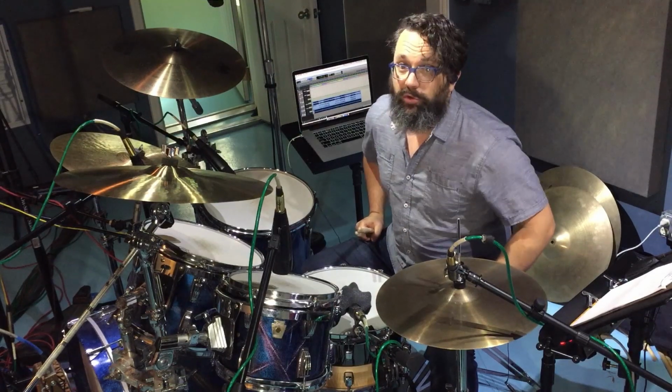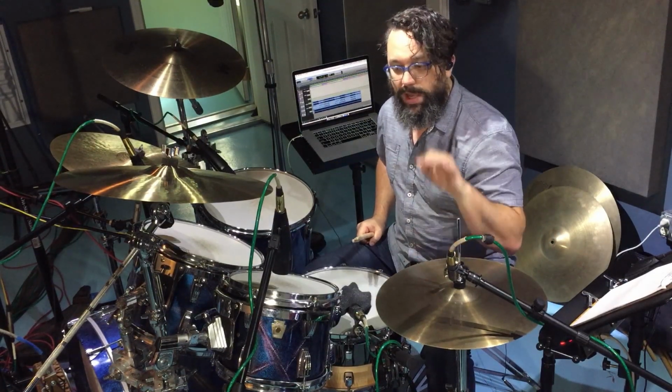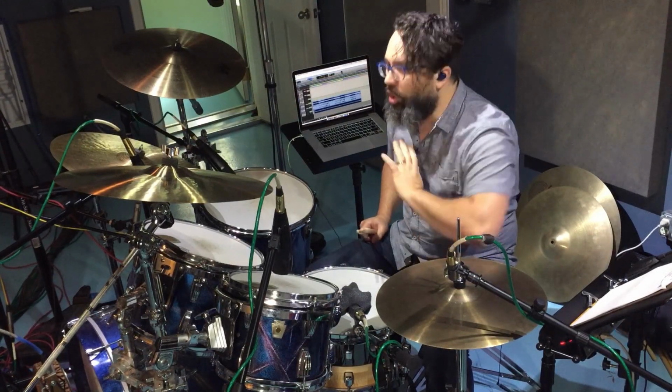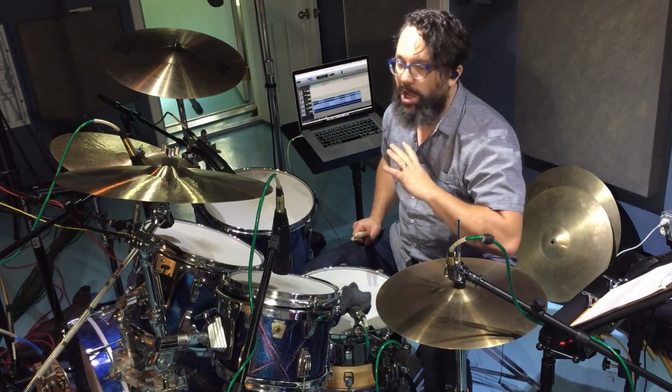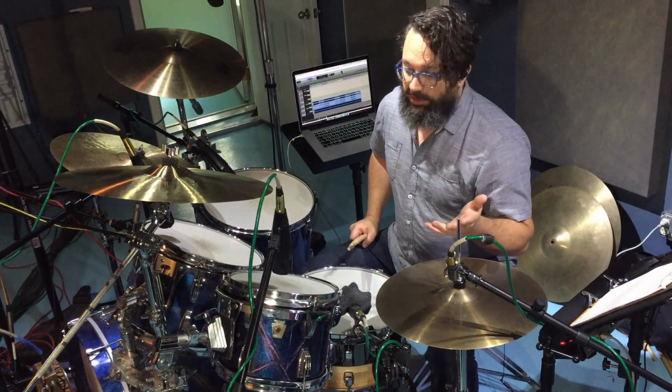Okay, so now we're going to do a second take. I went into the control room after the first take, made sure the sounds worked for everything, and now I'm going to try to play it a little more free. I'm going to pretend like I never heard any of the program drums, and I was just sent the vocals and the guitar tracks, and they said, do whatever you want. They may absolutely hate it, but I'm going to give them the option anyway.